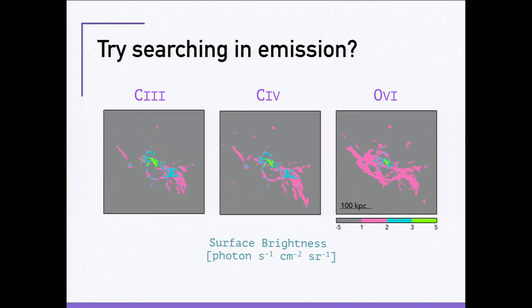This is work that I did for an instrument where we're trying to place probabilities on what our chances are of actually detecting this emission. This is where I've taken the simulation and said, okay, this is how much light I expect to come from oxygen 6 from that galaxy. And it's color-coded by the probability of whether we think we're going to detect it or not.